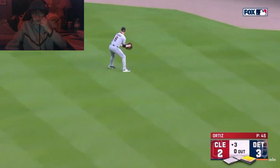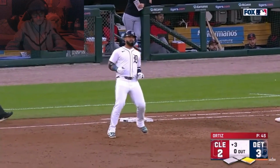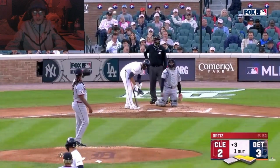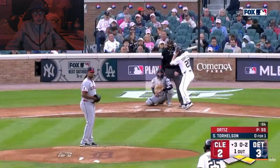Labor Torres, a punch to right over that field. That's a base hit for the Tigers. That's when you know he's on. That's his default swing. That is ball four. Ortiz, what's going on, bro? Two on. Not looking too sharp right now.